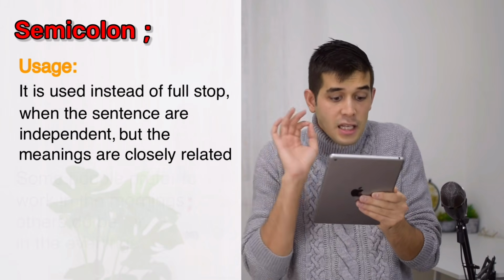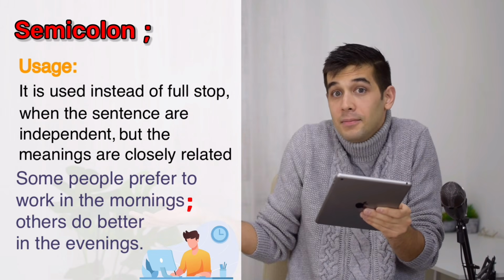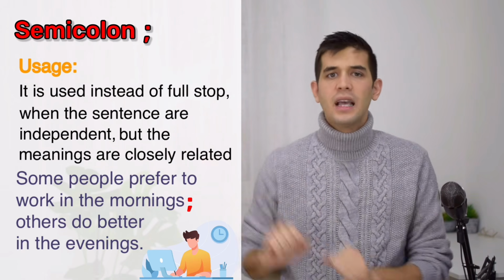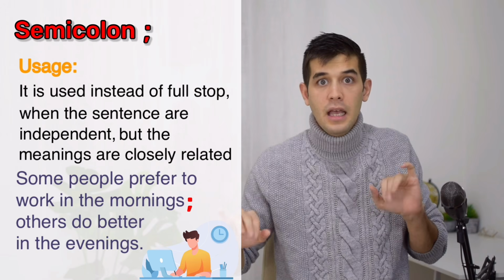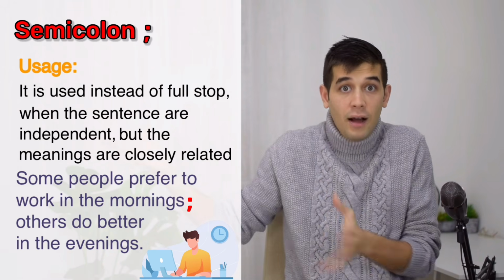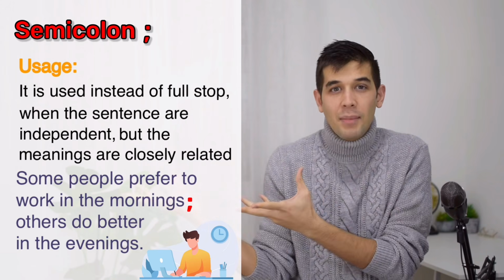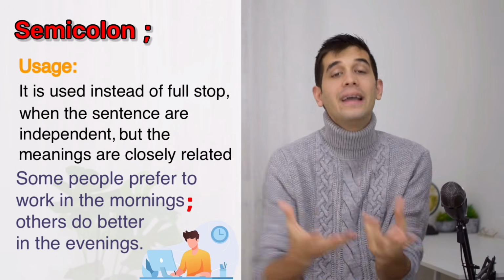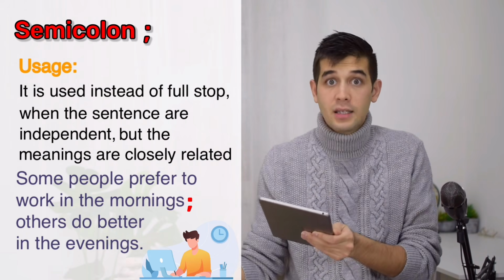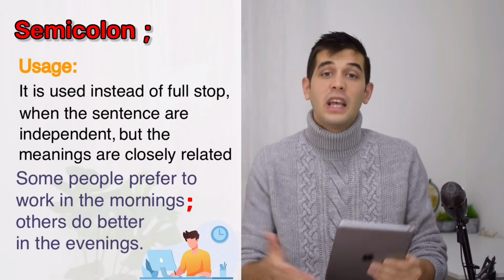For example, some people prefer to work in the mornings, semicolon, others do better in the evenings. As you can see, both sentences are independent. If you read them separately, they have a meaning. However, the meanings of the two sentences are closely related to each other. We're talking about what time of the day people find easiest to work. So some people prefer to work in the mornings, semicolon, instead of a full stop, others do better in the evenings.